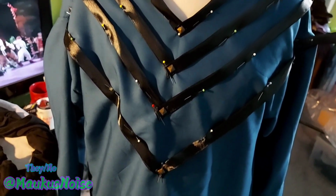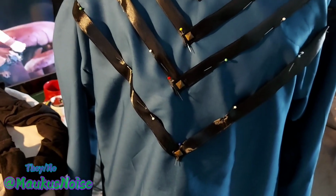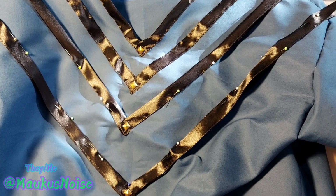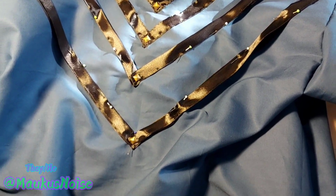Again, more ribbon to be pinning, and can you tell I was watching Kathy Rigby's Peter Pan in the background? I think I was doing this just after I filmed that Hook video, and my God, I needed to watch Kathy Rigby after that. Oh, I did.